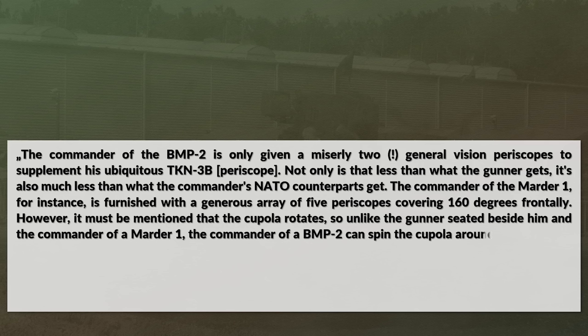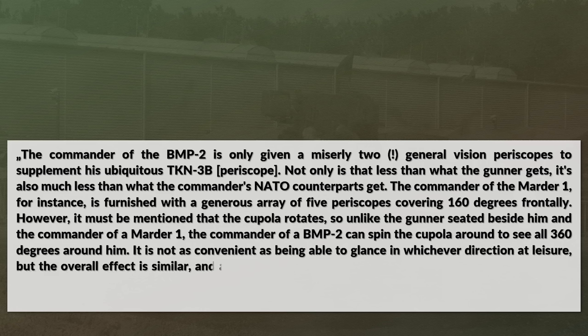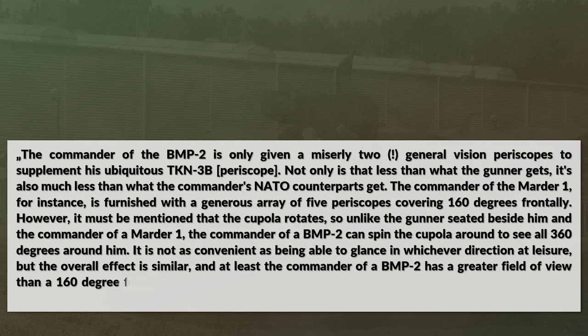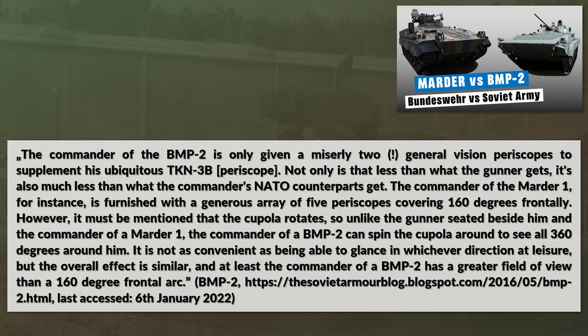However, it must be mentioned that the cupola rotates, so unlike the gunner seated beside him and the commander of a Marder 1, the commander of a BMP-2 can spin the cupola around to see all 360 degrees around him. It is not as convenient as being able to glance in whichever direction at leisure, but the overall effect is similar, and at least the commander of a BMP-2 has a greater field of view than a 160 degree frontal arc. For a general talk about the major differences in philosophies behind the Marder and the BMP series, be sure to check out this video with Jens Wehner on my second channel.